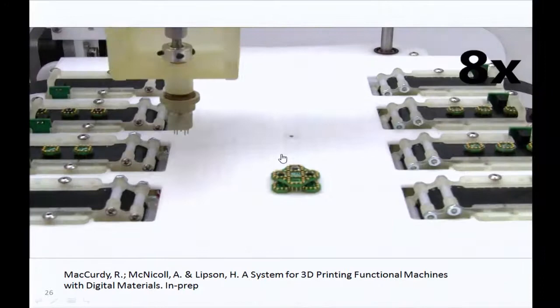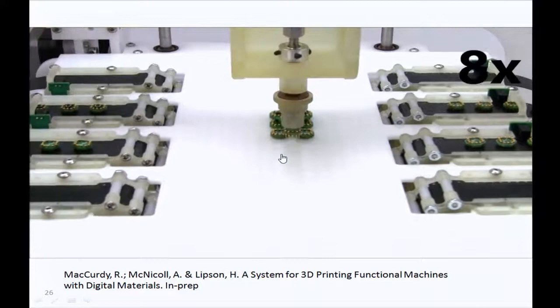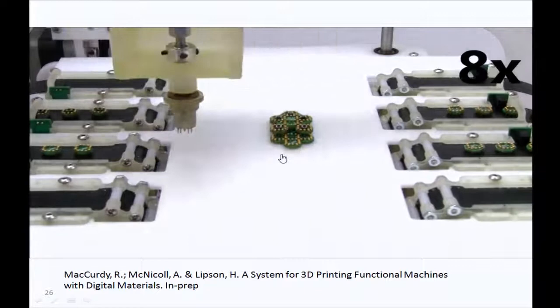Of course, we're not limited by the number of materials that are in the build space. You can use reels. These are actually an adaptation of what you can buy when you buy commercially available components. And so you can draw in more materials into your build volume. In this case, this would allow us to have eight different materials in our palette.